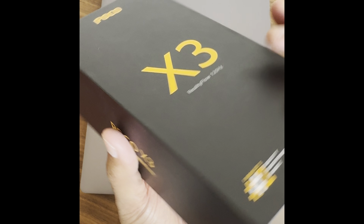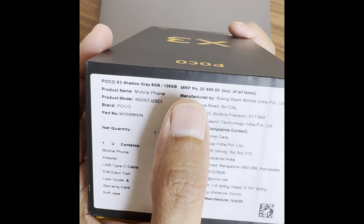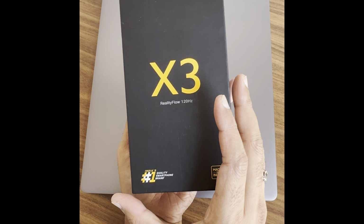Reality Flow 120Hz. You can also see the manufacturing date here, 12/2020, December 2020, and 6GB 128GB. MRP rupees 20,999, but I got it for 15,999. Let's unbox this.